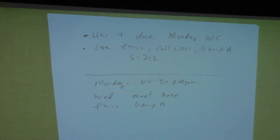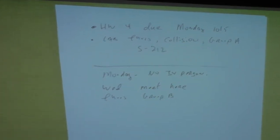Okay, so it's an actual hands-on lab. I think you're going to like it too. It's collision. We run some carts together. They collide. Some of them stick together. Some of them don't. So we'll actually talk about that today.